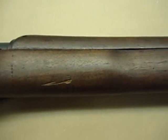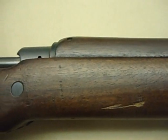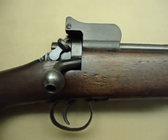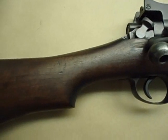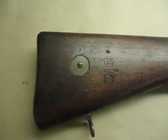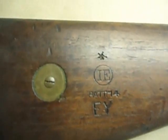Once again, we'll put it through the boiling process, and that'll pop most of that damage out of there. It'll clean that stock up really nice, as you've seen. So, obvious dings and wear in the finish. One thing nice about this gun is I don't see, on a preliminary glance, any major pitting. It's got really nice cartouches in the wood. That's really nice. I'm quite impressed with that.